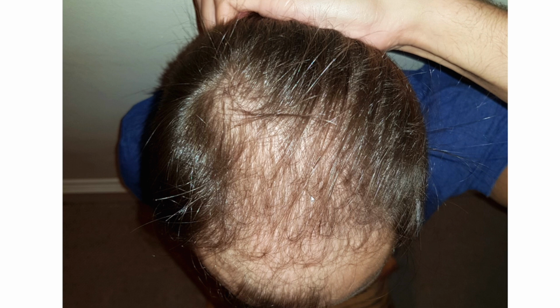Hence why I made the decision to stop minoxidil altogether and just go ahead and do the transplants to fix everything, and then just go back to it basically as a maintenance protocol.